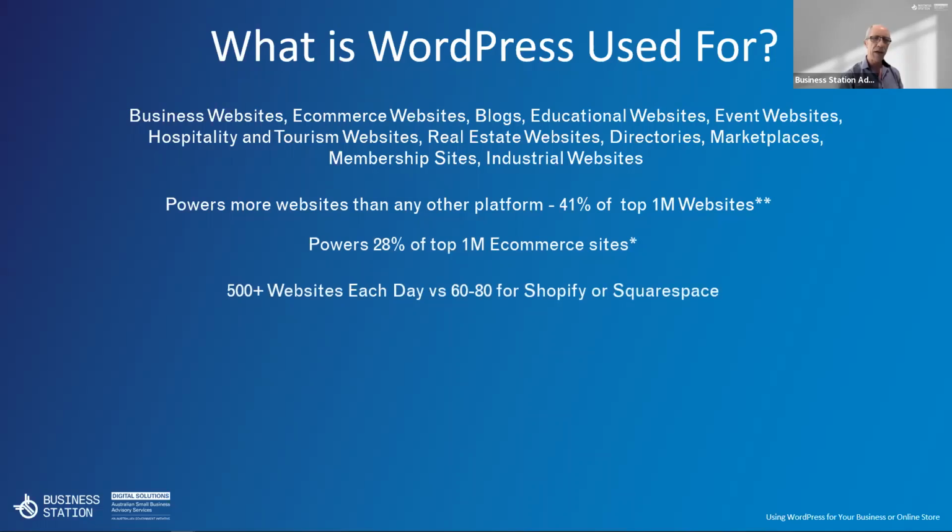And every day there are WordPress websites being developed around the world. The estimate is something in the order of 500 WordPress websites being developed every single day, versus a lot lower if you're looking at some of the other platforms. And some of the world's biggest websites are based on WordPress. So BBC, Spotify, Disney, New York Times, etc.